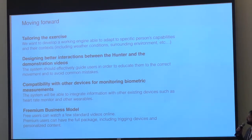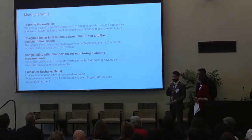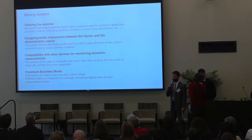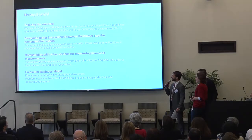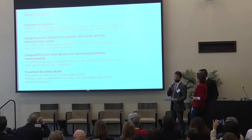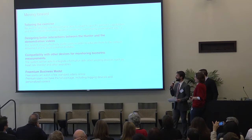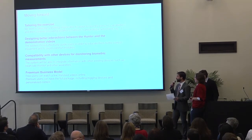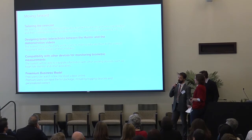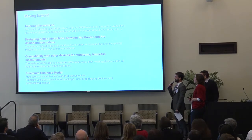So first we would like to develop a smart system that adapts to the specific needs of the seniors and to the context. We would like to improve the interaction between users and demos, and we would like to guarantee the compatibility with other devices. And finally, we would like to use a freemium business model that allows free users to watch videos and premium users to have a full package.